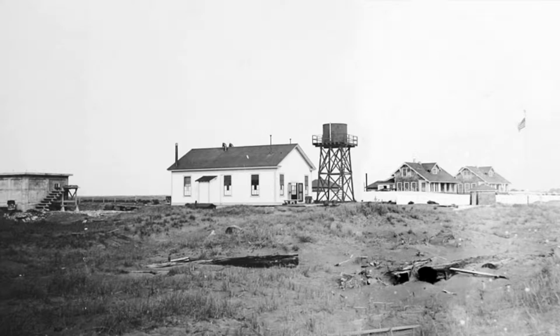The move was delayed for some decades, and in the interim, the light experienced numerous injuries from the elements. It was damaged by earthquakes in 1877 and 1882, subsequently leading to substantial bracing and reinforcement. High water in 1885 caused such severe damage that the house was deemed unfit for occupancy, and a temporary shelter was built to house the keeper until a replacement could be built.